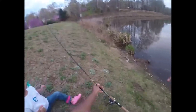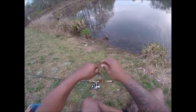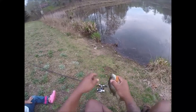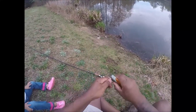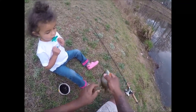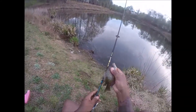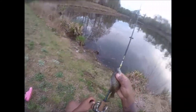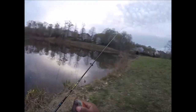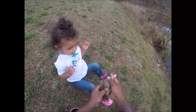All right, let me put the pole down. Okay. There you go. Remember, just make sure they don't poke you. And you got something down there. You want to throw it back? Yeah. All right. Okay, hold on. Let me get the hook out the way. Good job. No, don't tell her. She'll see it in the video. Here, stand up though.